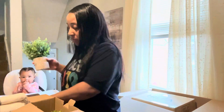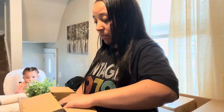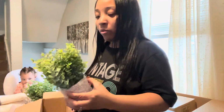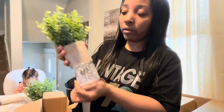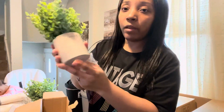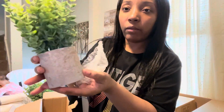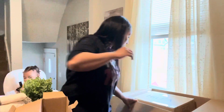So we got one of those. Oh, I actually have two of those. I don't know where I'm gonna set them at. I do one on the counter, maybe the table. Two of the same plants. Actually, he helped pick out these plants. I just told him I wanted two and they look real natural. I love that pot. So two of those. We have another big box in here.